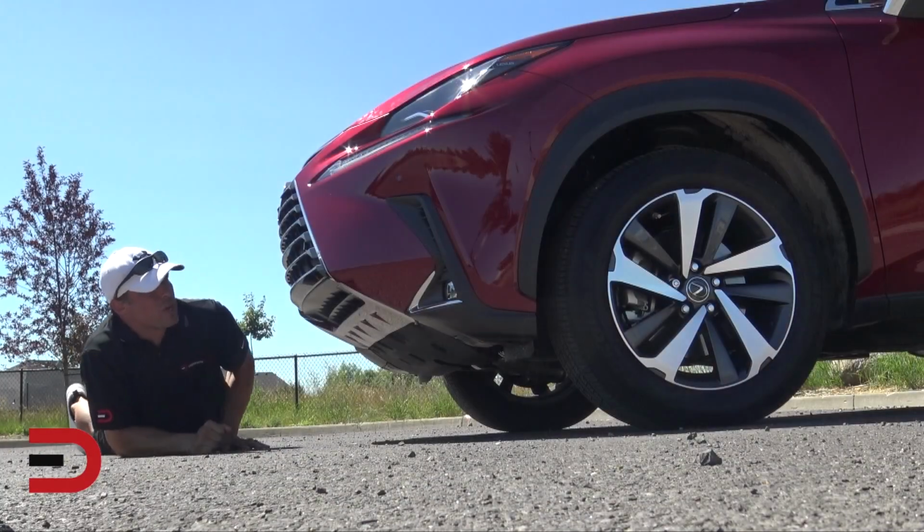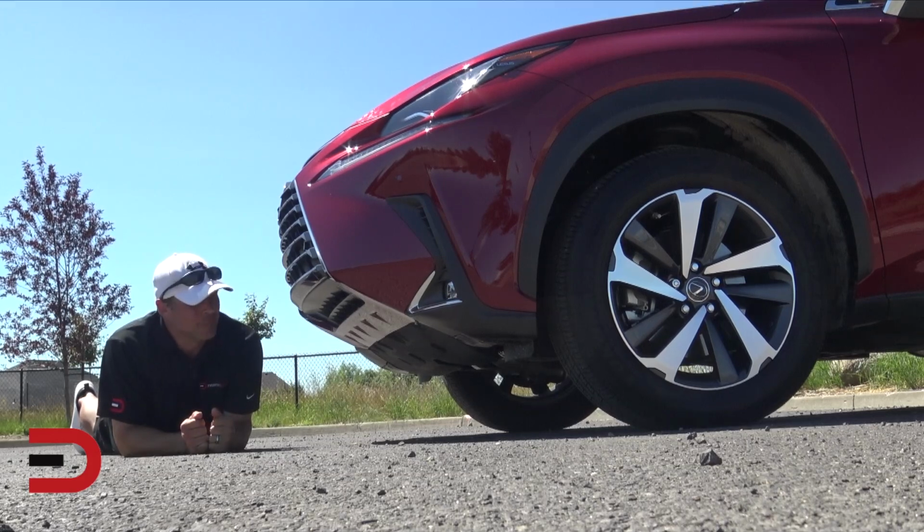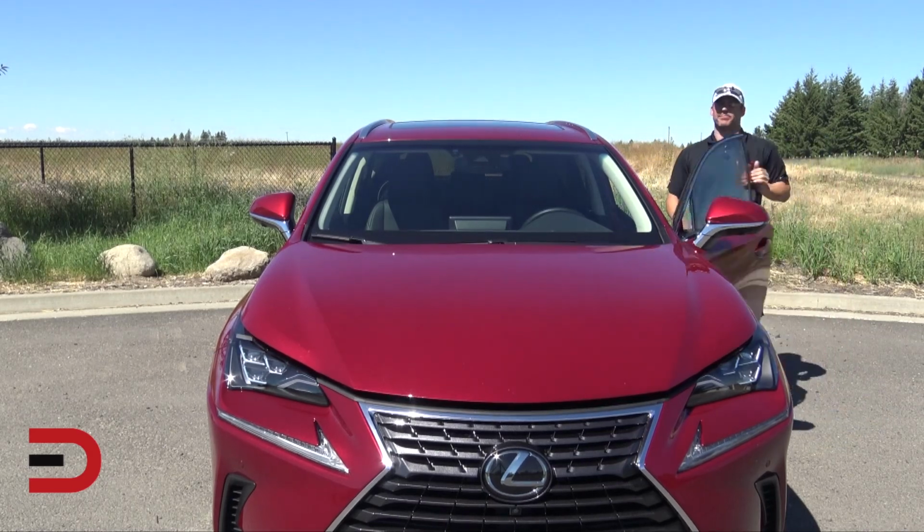So you're looking at some pretty aggressive front end styling here. One of the first things I noticed when I got the car was how far the nose stuck out. I can see how this might be polarizing to some people. I'm pretty used to it by now. I'm really bummed out we don't have all-wheel drive because we have 6.9 inches of ground clearance. Would have been fun to take it off-road to showcase that. The wheels you see right there are 18-inch wheels. Standard are 17s.